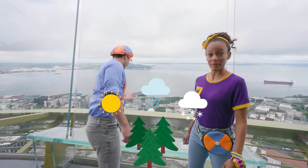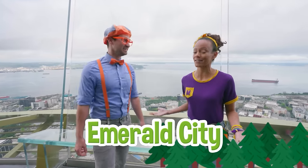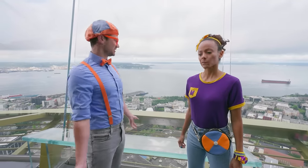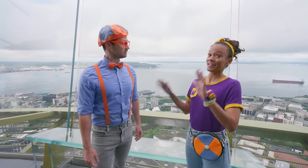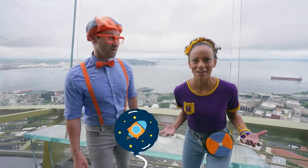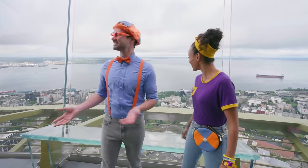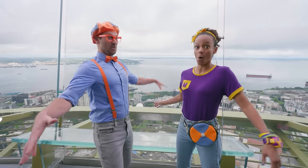Yeah! Some people call Seattle the Emerald City because of all of the green trees, because emerald is green. Hey, Meekah, why is this place called the Space Needle? It's not like we're up in space. That's true. Well, in the World's Fair a really long time ago, it was space themed. So they built this tower that looks like something maybe you'd find in space, right? Oh yeah, it does. We're so high up, I feel like we are getting close to space. Whoa.